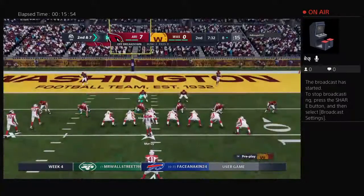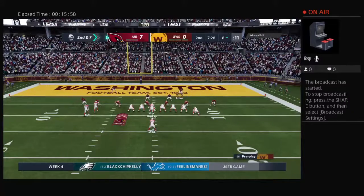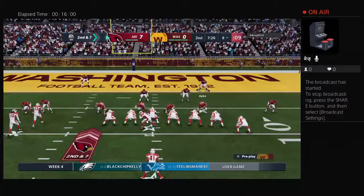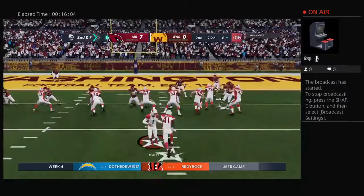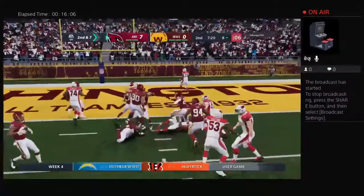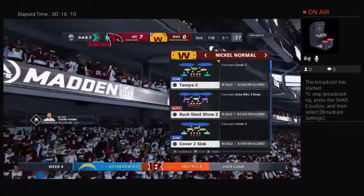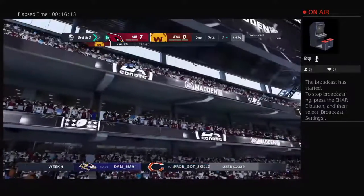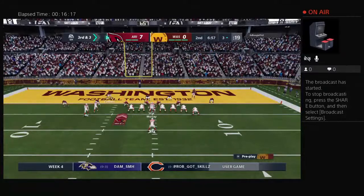The ball on the 8. Still could get a first down technically. 2nd and 7. Murray again. This is Drake. And he'll work his way closer to the goal line as he's got 5 down to the 3. Jonathan Allen. Some good strong running right there. Some power and some explosiveness. Just about got him into the end zone.